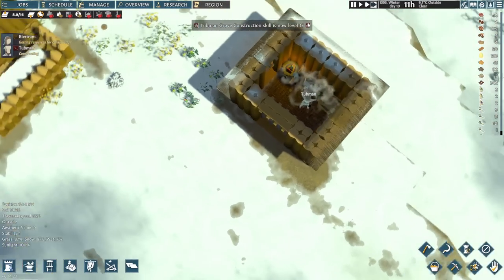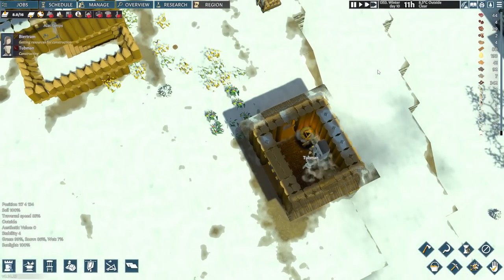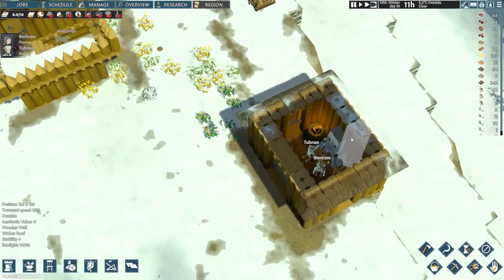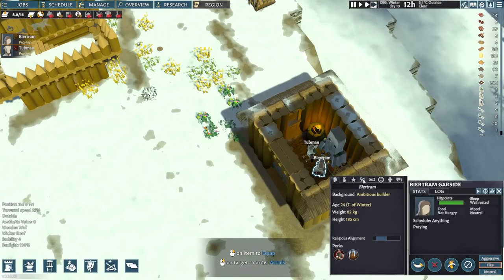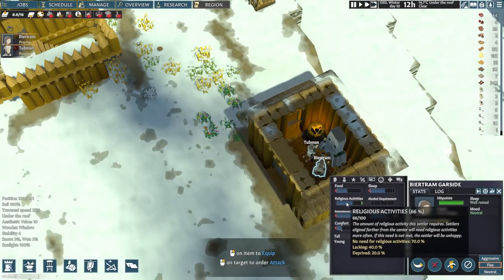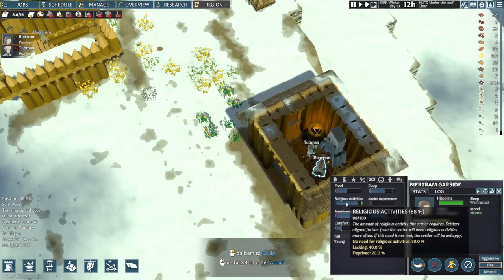There we are. The shrine is going up, and I can only imagine that Tubman and Beatrum will promptly begin worshipping. There we go. They're a little bit sad right now, though. Let's have a quick look at that. Why is that? Your religious activities were very, very low, sadly. So you were full on lacking.